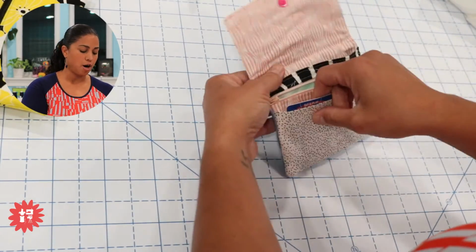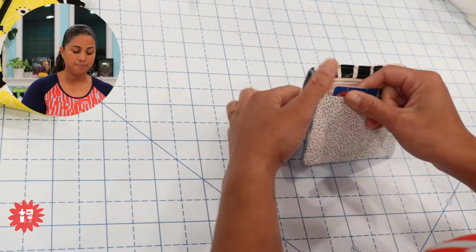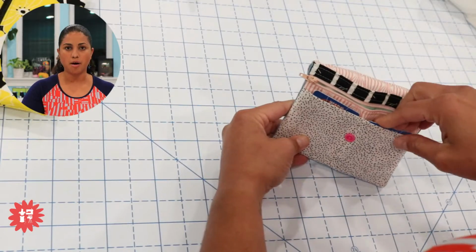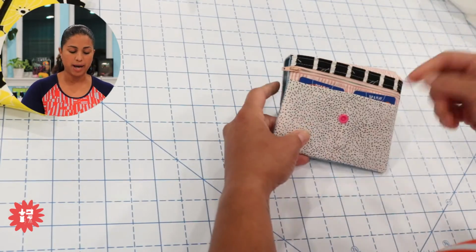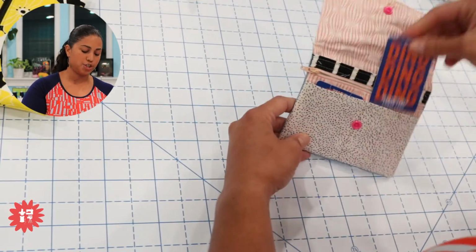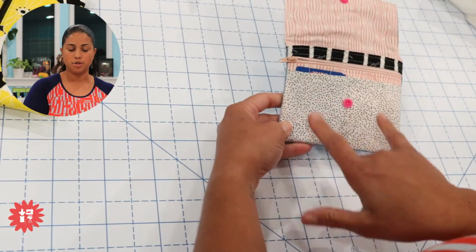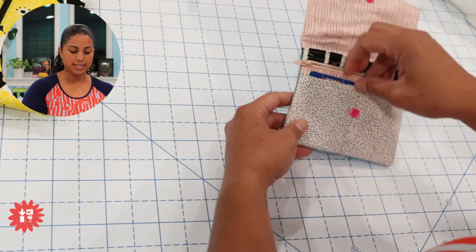Now the card pockets can fit more cards. So if you're like me, I put like an ID and a debit card and maybe a credit card and a hotel room card key in the other one or whatever. So you can still fit more than just one card in one pocket, okay? But this is split so that you have 2 pockets here just for cards or IDs.